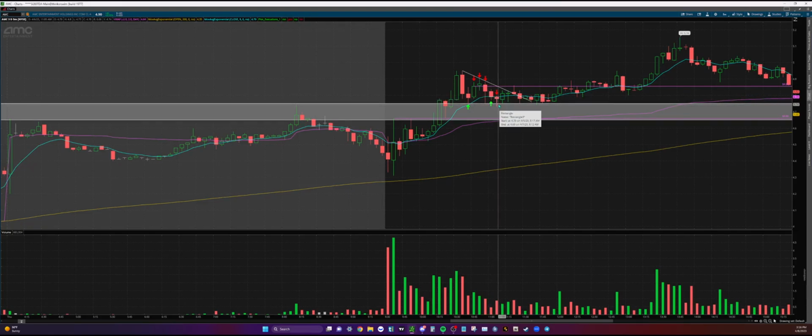Eventually stopped it out at 475. Right when 475 cracked right here, I sold it out just because I thought, okay, hey, we made our lower low. We're probably going to flush to test VWAP down here at 465, and I didn't want to be in it for that. So I did take my remaining off right here on this crack.